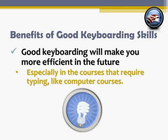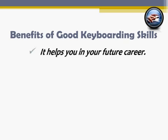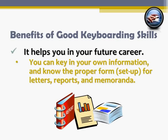Right? So it's going to make it more efficient. You'll have more free time to do other things, and that's what will lead to greater success in the workplace or university or college. Right? More free time to do other things, to explore, to innovate, do all sorts of other things. And as previously mentioned, it will help you in your future career. You can key your own information. You can set up the proper forms really quickly. You can type your letters, your reports, your memos. Right? All those things that are required on a daily basis in your future career, you'll be able to type very quickly. And thus, you will excel in the workplace.